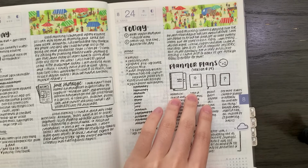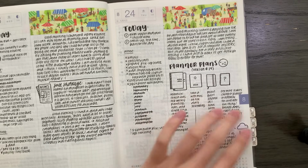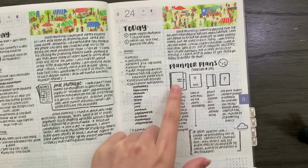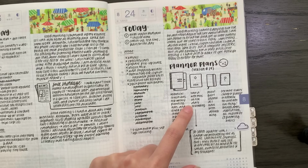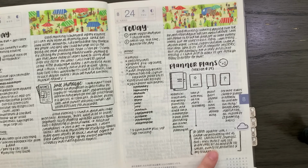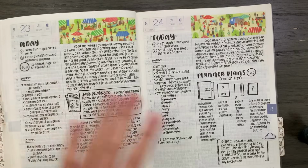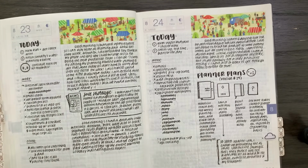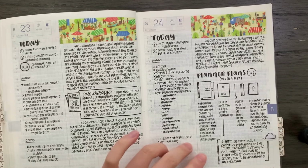This was me trying to plan out my 2024 planners, and this means absolutely nothing because, for example, here I planned on getting the A6 Take a Note planner, but then literally last minute I just ended up getting an A5. When I do actually fully finalize all of my planners and I physically have them in hand, I will definitely show you guys in a video.